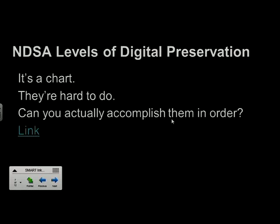If you don't know about the NDSA levels of digital preservation, first, it's a chart. Second, they're really hard to do. They're not meant to be easy. And I don't really think you can accomplish them in order. They have these different levels of how you do things, and I don't know if you've looked over those at any time. I think that these levels are a little bit hard to actually accomplish.